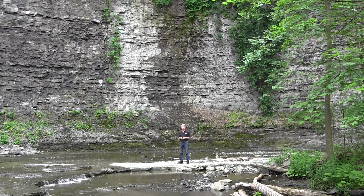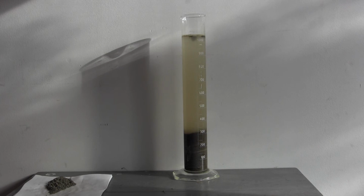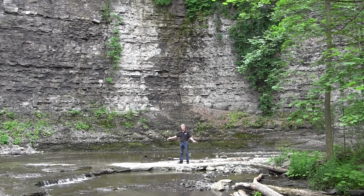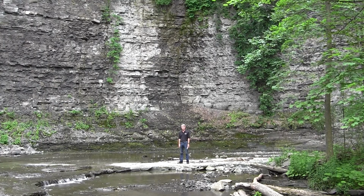It's like a crime scene investigation. So we can reconstruct the conditions under which this rock formed, and we can use that reconstruction to reconstruct the history of a place, Cascadilla Gorge in Ithaca, New York. If we do that for places all over the world, we can reconstruct the geological history of the planet.